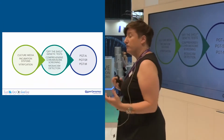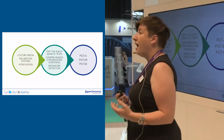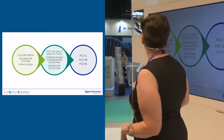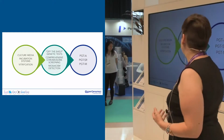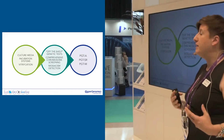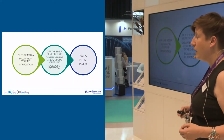We've got comprehensive chromosome screening. We're no longer limiting what we're testing for. And we can detect mosaicism, that grey area between the yes or no. And so this leads us into a position to offer PGT at the best point from an embryology perspective, with excellent tests from the genetics perspective as well.